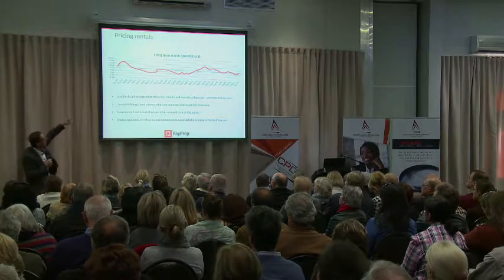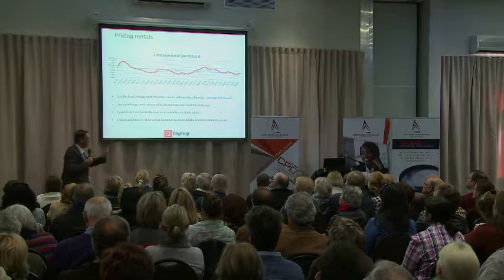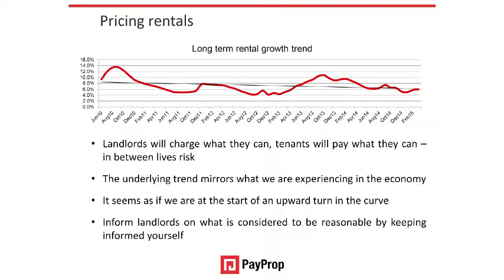So if we look at the rate at which rentals change, and this is what this graph is all about, it's the percentage by which rentals change year on year. So March 2013 to March 2014 to March 2015, etc. When the line goes down, it doesn't mean rentals are getting smaller. It just means they're growing at a slower rate.